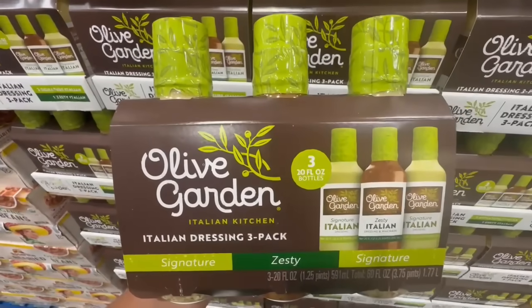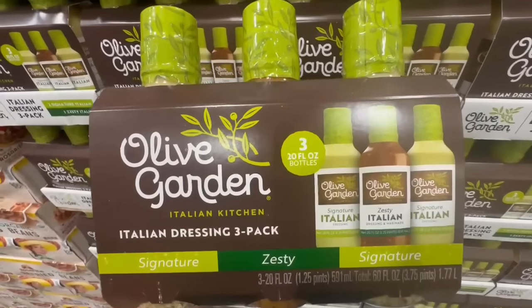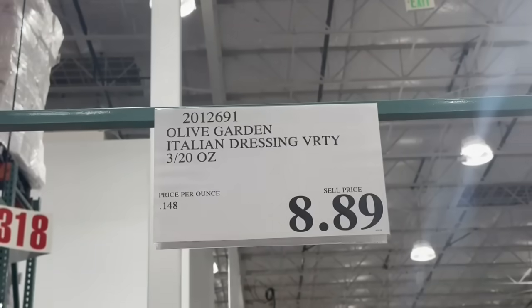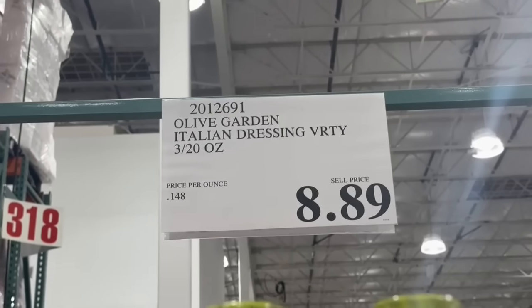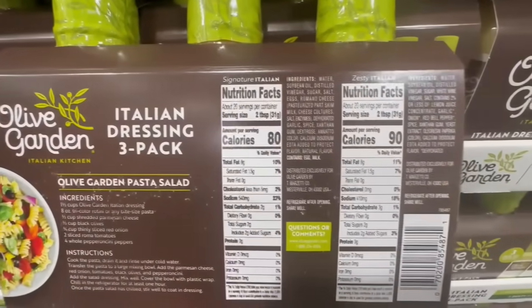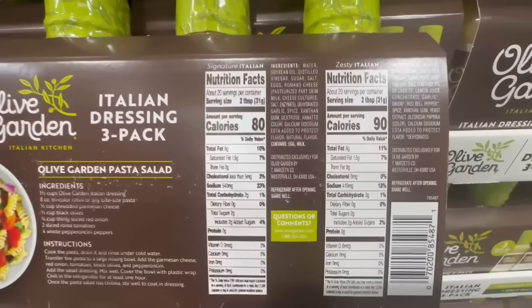Now, if there's one thing I absolutely love about Olive Garden is definitely their signature salad. So I did find this 3-pack of the Italian dressing that comes with 2 bottles of their signature dressing, and then 1 bottle is the zesty dressing. I haven't tried that one. Let me know if you have. It's going for $8.89 again for a 3-pack. And here are the nutrition facts. It says anywhere between 80 to 90 calories for every 2 tablespoons.